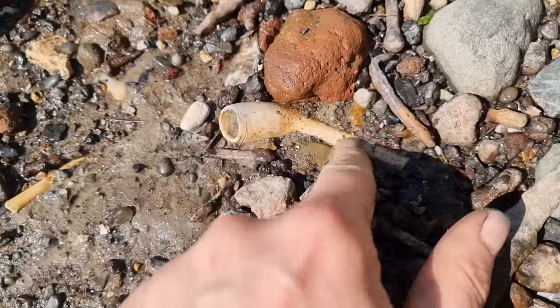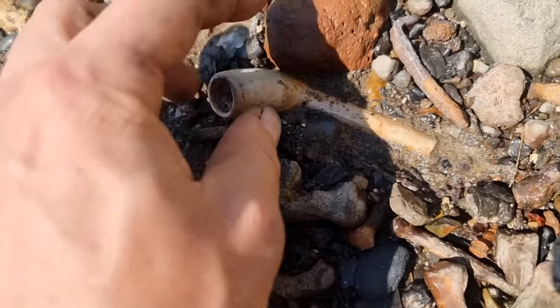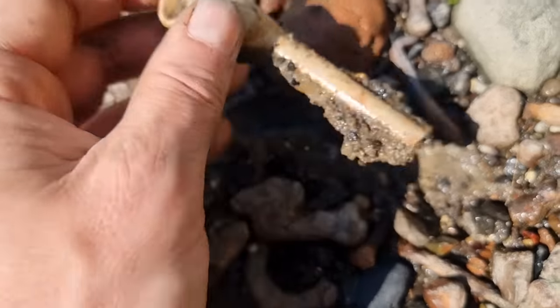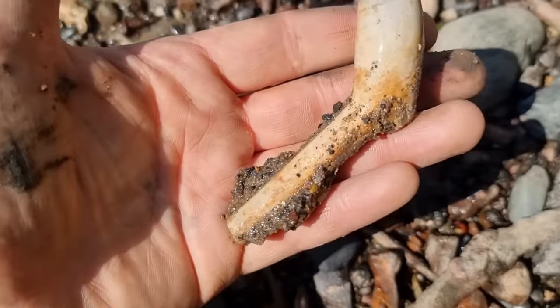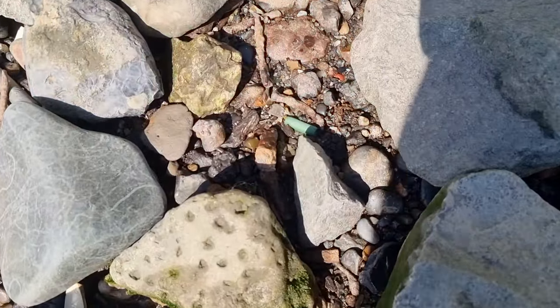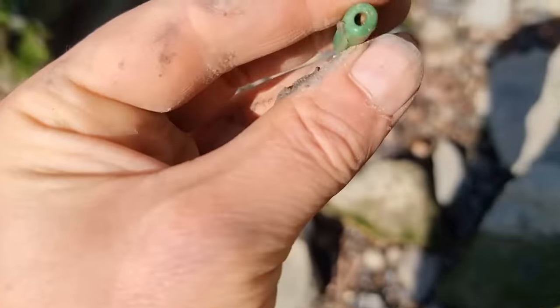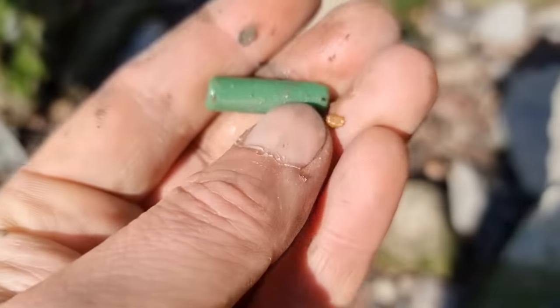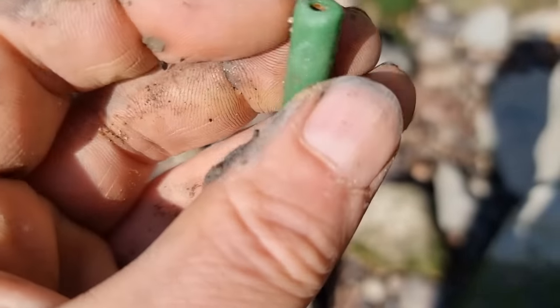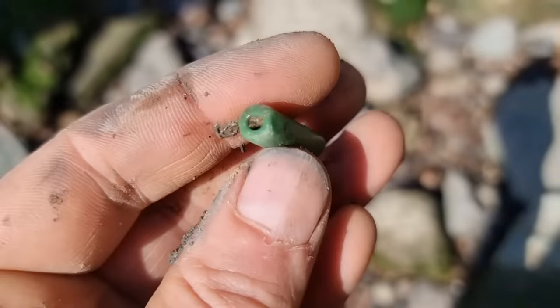Yeah, look, nice pipe just sitting there, not been trodden on yet. Must have been protected under that little bit of brick. Hey! Is it a bead or is it a plastic? Oh, yeah. That is a bead. Cool. That's a nice one. It almost looks like a clay pipe, but no, it's definitely glass. Green. It's glass, isn't it?